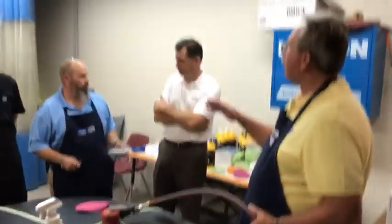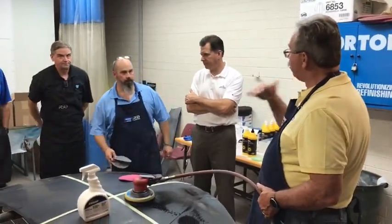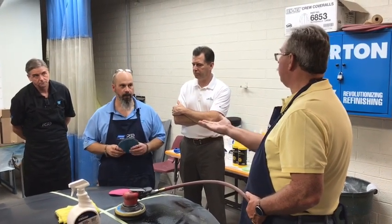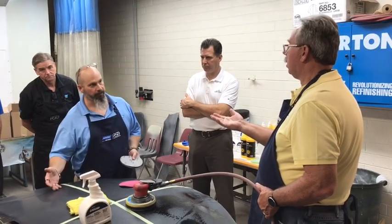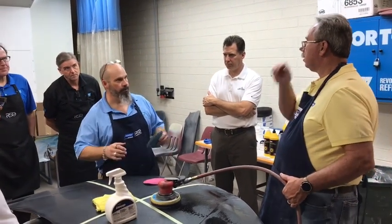Have you measured the time difference between using 2000 and polishing in the same process versus 1500? Because if you're doing 1500, you're taking more time polishing to get the scratches out. Well, 2000 is already smooth. Right, but if you didn't get the 1500 film out all the way, then you're still buffing just as much. So that's what I'm saying.